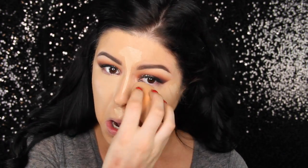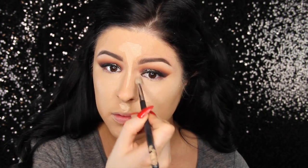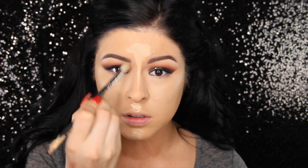Actually, this is a Real Techniques sponge. I'm going to softly blend this out all underneath my eye. And then one trick, if you feel like your smoky eye got away with you and came in too close, take an eyeshadow brush with a little bit of your concealer and wrap it around to make sure that it's not too messy. This is one of the easiest ways to clean up your smoky eye. Just a tip, thought I'd throw it in there.